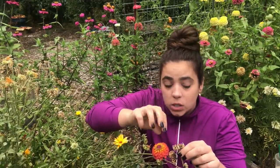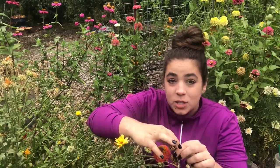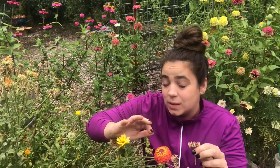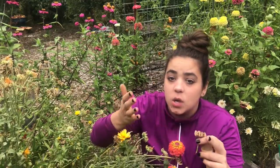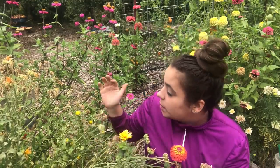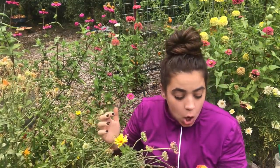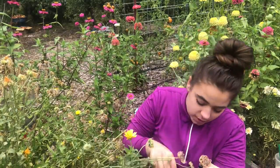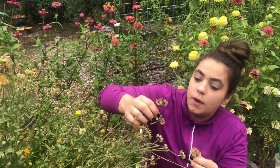I've made one soap making video with it, but I have a bunch of home remedies for hands. My hands, I have super bad eczema on my hands. I get it in between my fingers really, really bad, and calendula is supposed to be really good for it. So I'm gonna be making some homemade salves with it, but I wanna harvest the seeds, and the seeds are probably one of the easiest plants to harvest the seeds from.